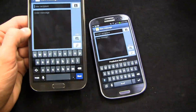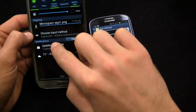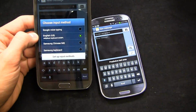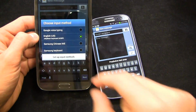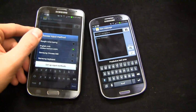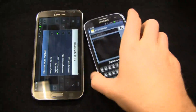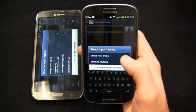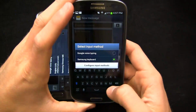But I have a keyboard downloaded. I have one that I got from Google Play, but there are a couple of different options that come on the Note 2, the unlocked version. Expect this to change when it hits the carriers, but for right now, Jelly Bean Keyboard is what I've downloaded. Samsung Chinese and Samsung Keyboard, all pre-installed out of the gate on the Note 2. Then over here, Samsung's keypad, and Google Voice typing over here as well.